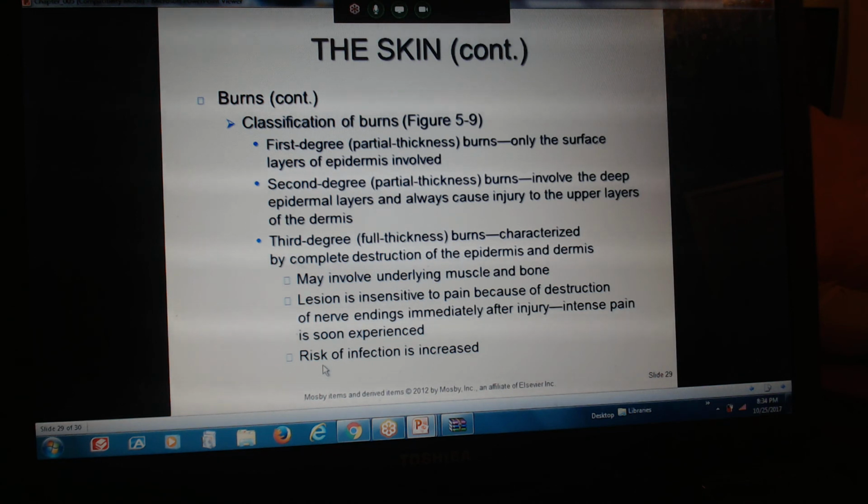A lesion is insensitive to pain because of the destruction of nerve endings immediately after injury. Intense pain is soon experienced. Remember, the dermis layer contains the Pacini corpuscles, the Meissner's corpuscles, those nerve endings. And so when somebody initially has a severe burn, those are all destroyed. And so there will be a lack of feeling. But peripheral nerves can regenerate. Unlike nerves of the central nervous system, which can't, peripheral nerves can regenerate. So when they do regenerate, they are incredibly sensitive, and that's what gives patients with severe burns all of that pain. There is definitely a risk of infection associated with severe burns. Like I said, it's not the first concern for the physician, but once dehydration has been managed, then it is of great concern.